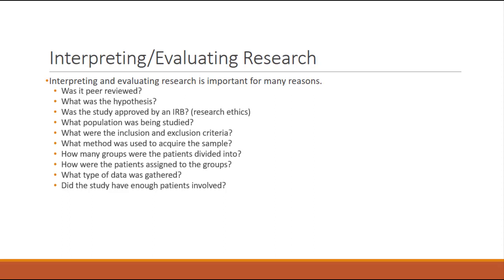Did the study have enough patients involved? Anytime you're dealing with statistics, if you have a low volume of study subjects, lots of times the data can be skewed. So it is important when you're looking at research to look at how many subjects were actually in the study. The greater the number of subjects, the better the research will likely be. Are there any confounding variables that are unaccounted for? So for example, are there variables that the researchers did not account for? Were there different things that the researchers maybe missed?